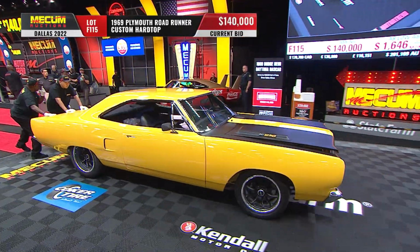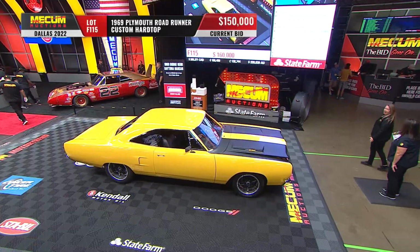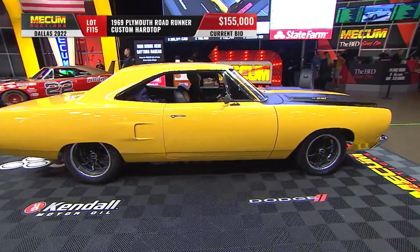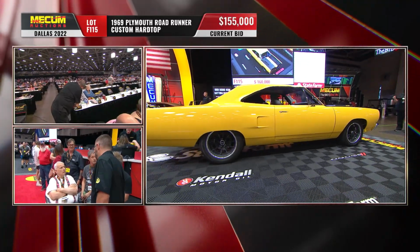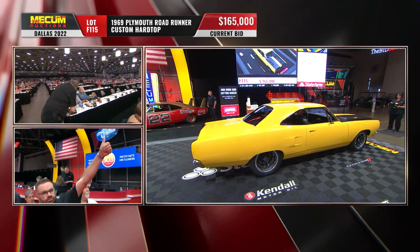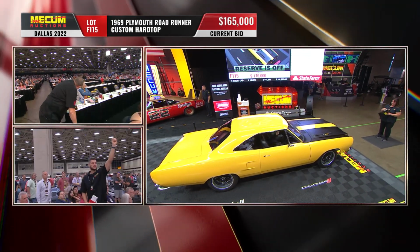The Kindig-it door handles on there, and also, John, a fuel injection system made to look like a six-pack setup. Really trick. Very trick indeed. Custom built by folks at Ironhorse Classics over in Wylie, Texas. Reserve is off at $165,000.